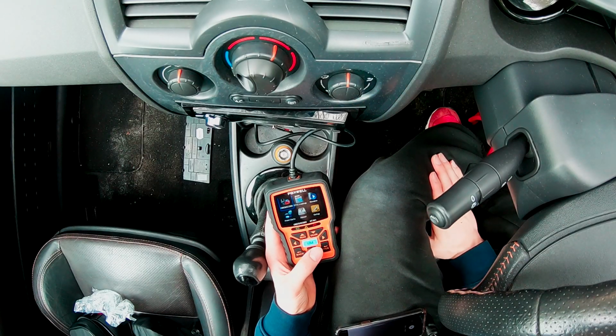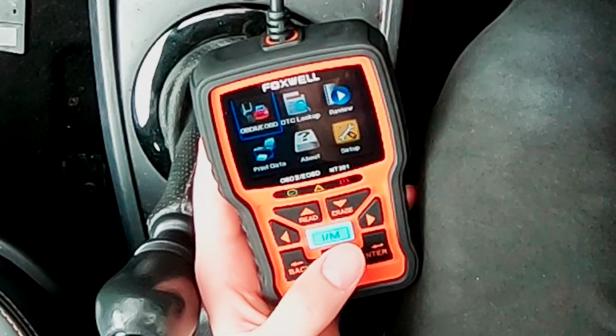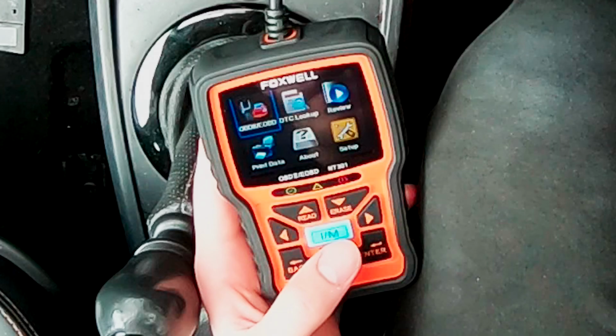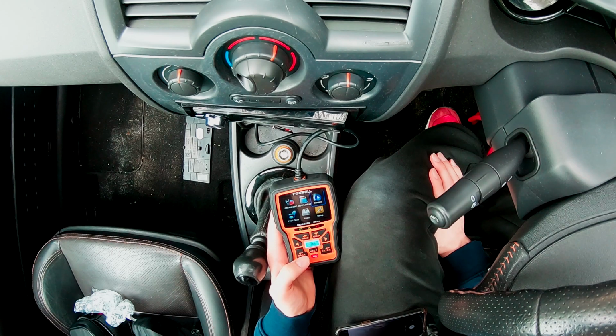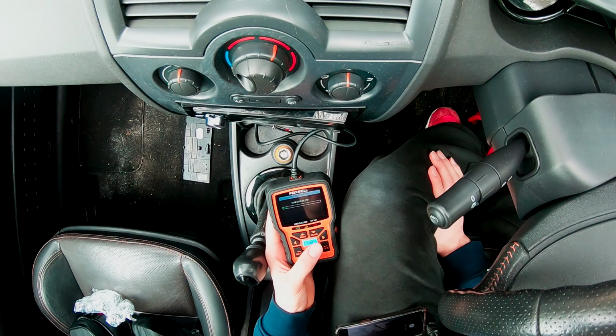So field testing the OBDII devices today, I have the Foxwell device in my hand. At first glance I can tell you it doesn't look that much different from the £30 devices. In the menu here we have the OBDII test, of course, code lookup, review, print data, about, and setup. Basically from the menu, everything besides the test and setup are pretty pointless from my point of view. So let's run the test and see what the device offers us as far as functionality goes.